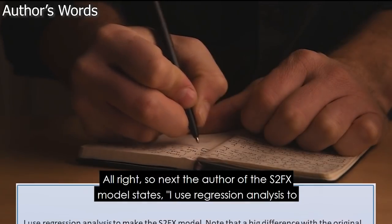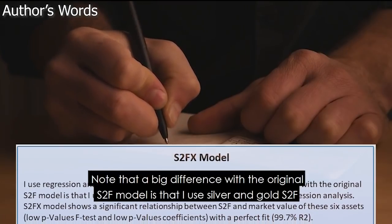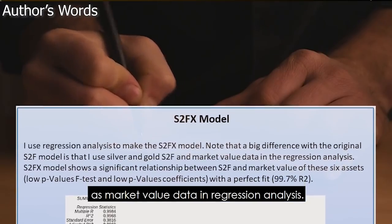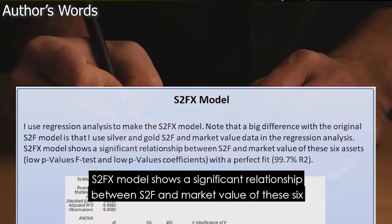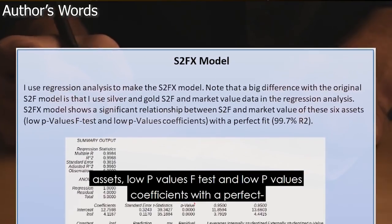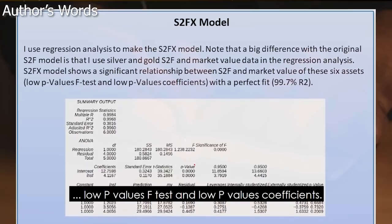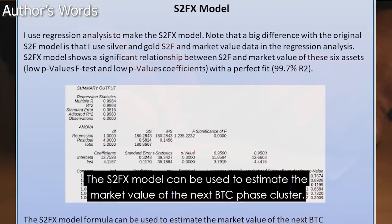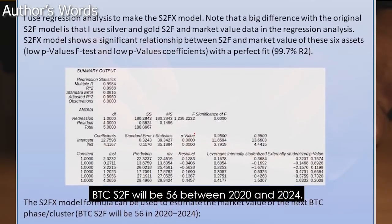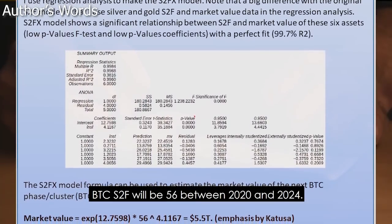All right, so next, the author of the S2FX model states, I use regression analysis to make the S2FX model. Note that a big difference with the original S2F model is that I use silver and gold S2F as market value data in regression analysis. S2FX model shows a significant relationship between S2F and market value of these 6 assets, low p-values f-test and low p-values coefficients, with a perfect fit, 99.7% R2. The S2FX model can be used to estimate the market value of the next BTC phase cluster. BTC S2F will be 56 between 2020 and 2024.